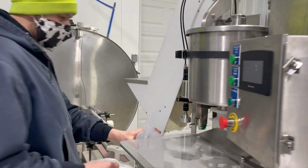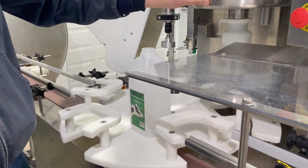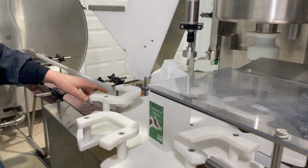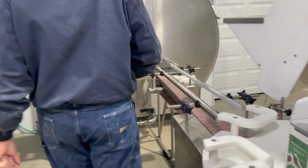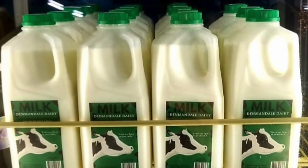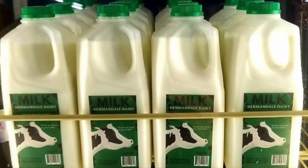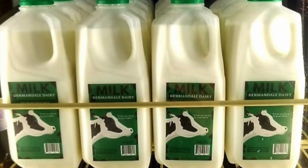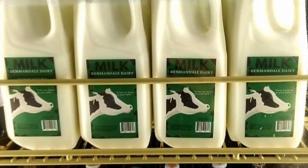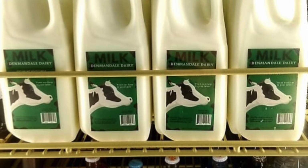They come into the turntable. They get filled out of the main filler here. They pick up a cap. Their cap gets screwed on, back off the belt where we package them into the boxes and into our cooler in there. And just in the last month or so, we've started to see these half-gallon bottles in about 7 stores in Trumbull County. A heck of an accomplishment, not lost on Dan and his family.